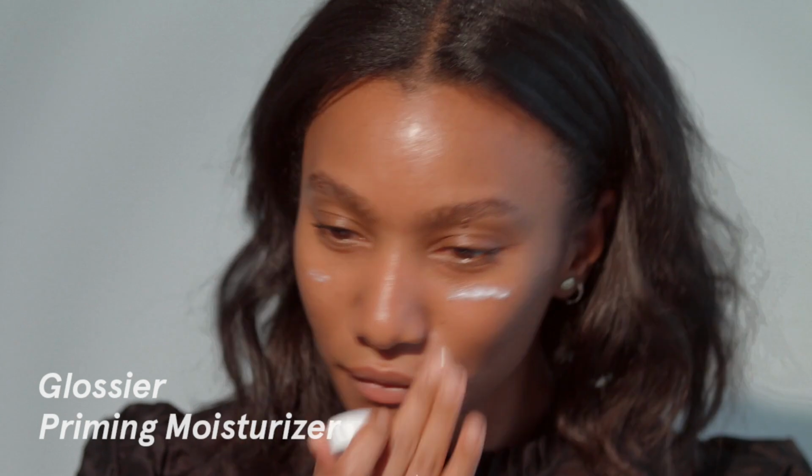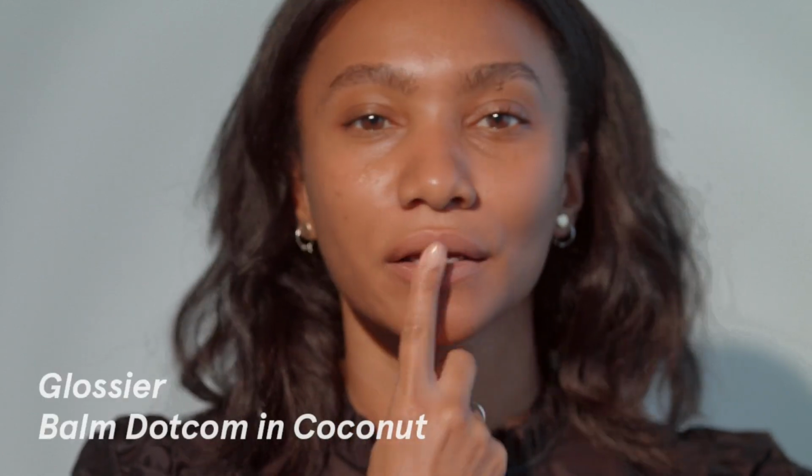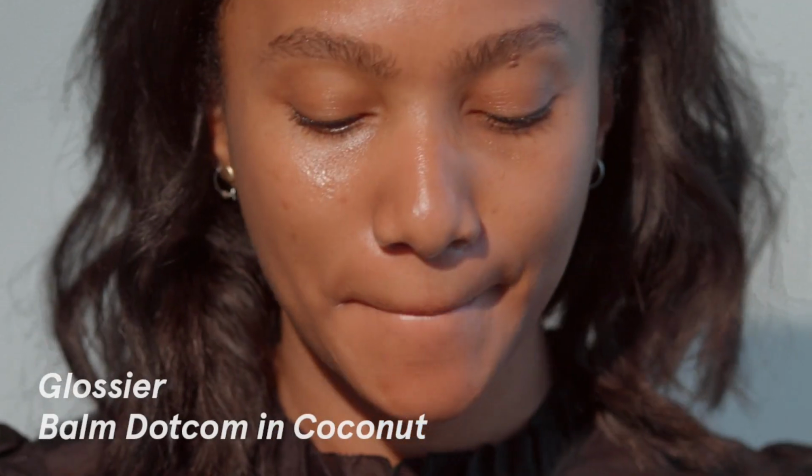I prep my under eyes with priming moisturizer. I feel like it just freshens up, and this area tends to be dry, so you don't want to look dry under your eyes. After this, always lip balm, always. I have this thing with lip balm. I love the Balm Dotcom in coconut. It's just like perfect scent, perfect texture.